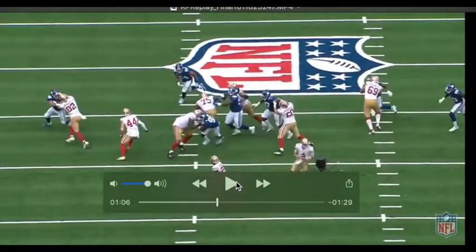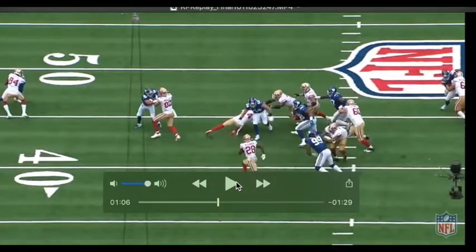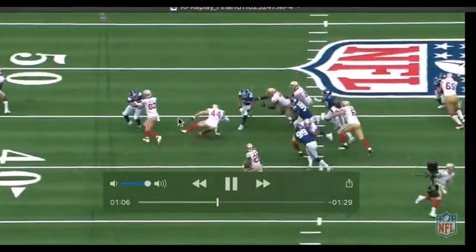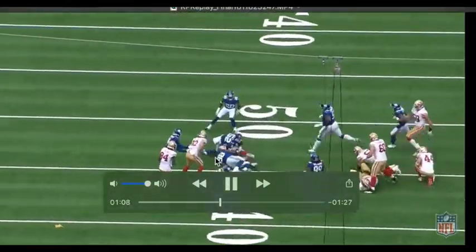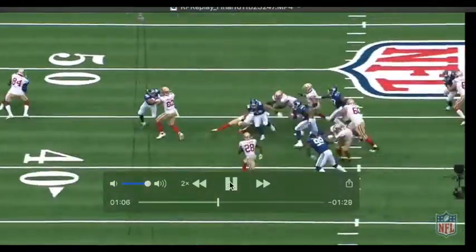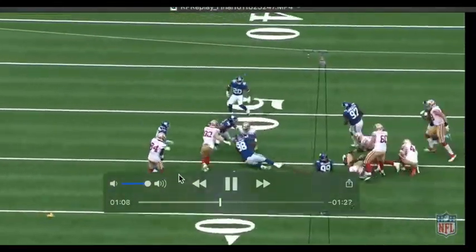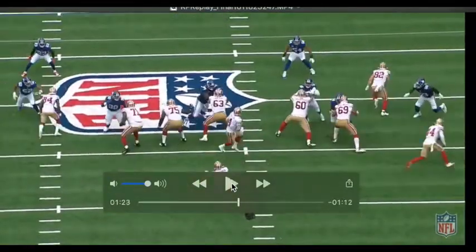Look. Holding. That's tough. Blake Martinez is able to get to that second level and misses the tackle. But Austin Johnson is able to clean it up. Look, take a look at that pursuit. Austin Johnson. Nothing really. The ball just gets out way too quick.